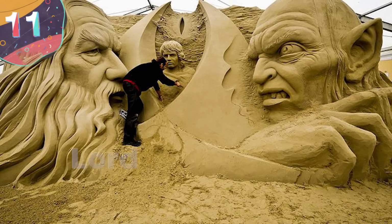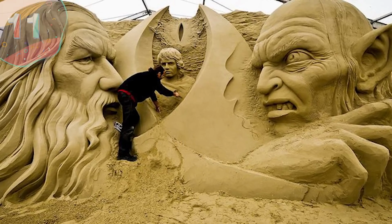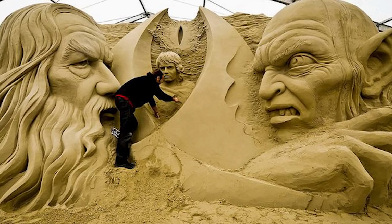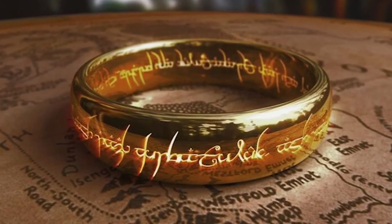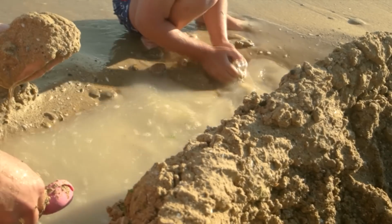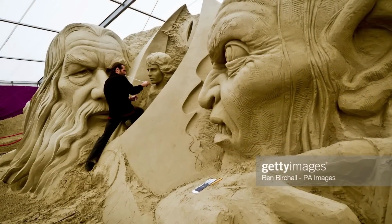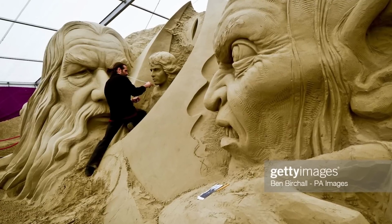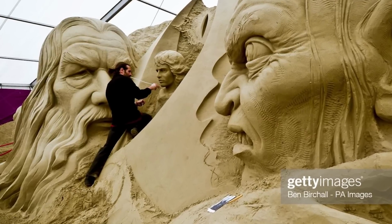Number 11. Lord of the Ring, Sandwood Sculpture Park. In Tolkien's The Lord of the Rings, there were 9 rings given to the kings of men, 7 to the dwarf lords, 3 to the elves, and the one ring, which was forged in secret. And then there are the tens of millions, if not billions, of grains of sand used to create this fantasy scene at the Sandwood Sculpture Park. One of the most epic tales ever told deserves one of the most epic sandcastles ever made, and that's exactly what we're seeing here.